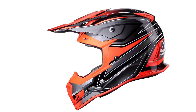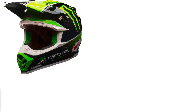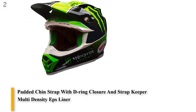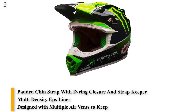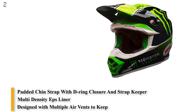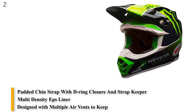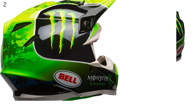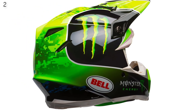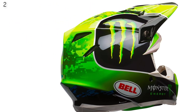The next is number 2. Velmoto 9 Adult Off-Road Motorcycle Helmet, Lightweight Composite Tri-Matrix Shell, Velocity Flow Ventilation System for Maximum Cooling, Fully Adjustable Flying Bridge Visor with Air Intake Vents, Removable Washable X-Static XT2 Silver Liner, DOT Approved. Meets the FMVSS 218 standard.